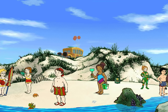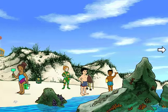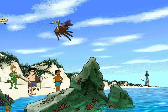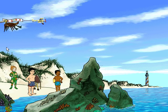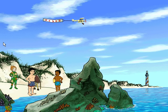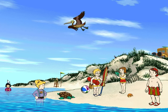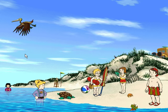I can't wait to take a dip in the deep. This place is fantastic. I can't believe how many great things there are in the ocean.